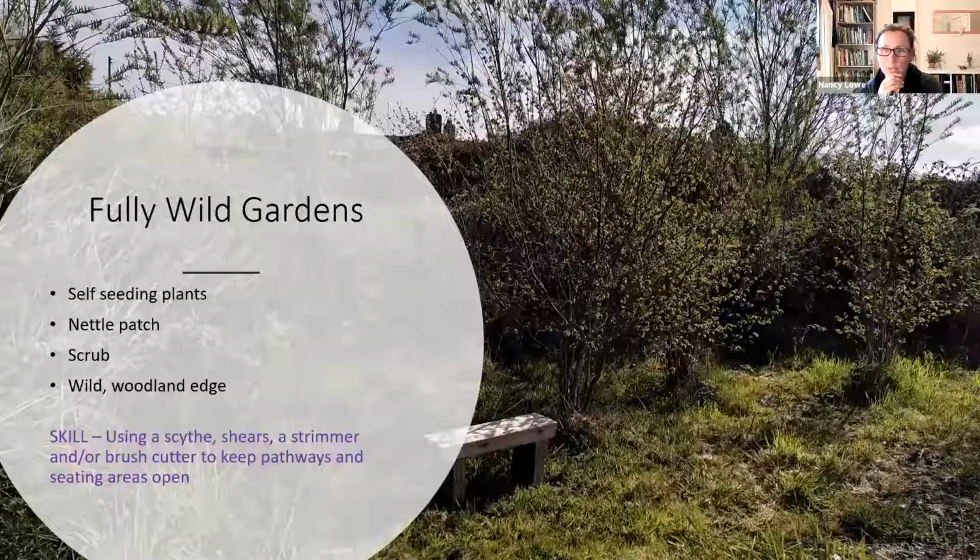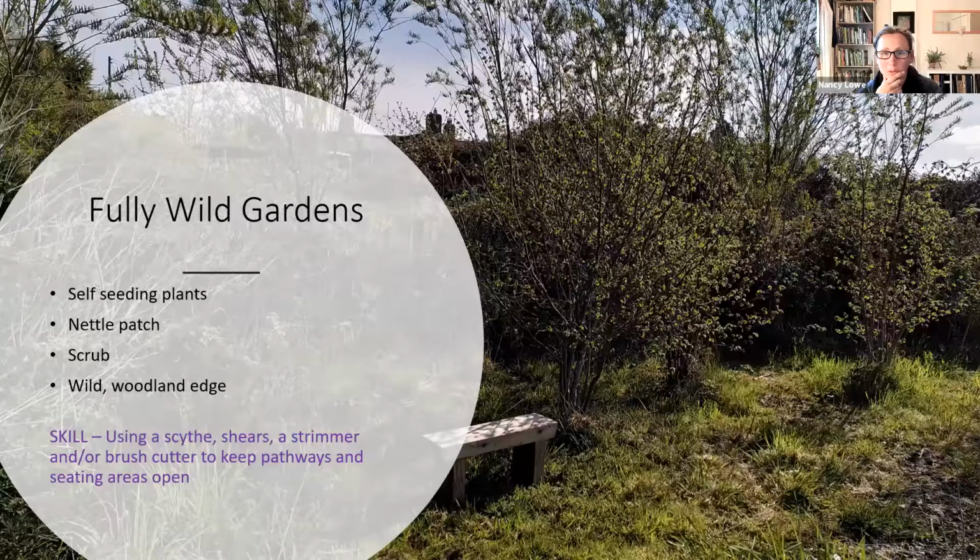Let's move on to our fully wild garden. So at the other end of this spectrum, I suspect there'll be a few of you who have patches of your garden where it's like this. And some of you may be really happy about it. Some of you may not be so happy about it. People have wildly varying opinions about this sort of garden, but the fully wild gardens where you let everything go wild can be fantastic for wildlife. They can provide brilliant habitat for small mammals and for birds and all sorts of insects.